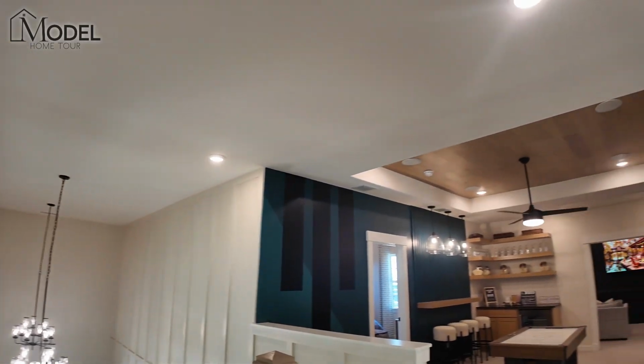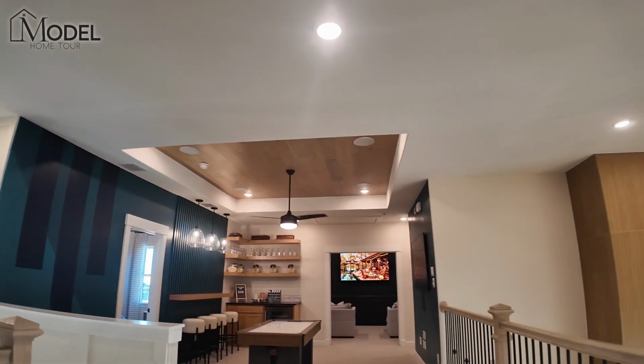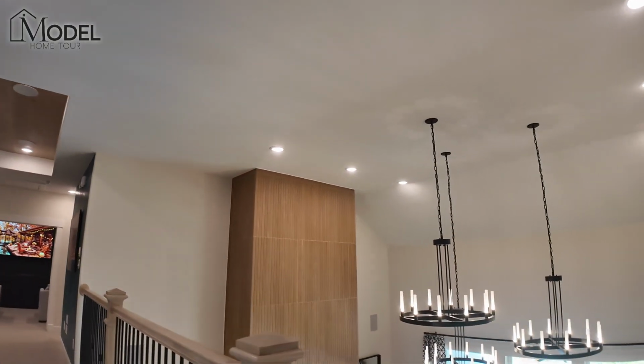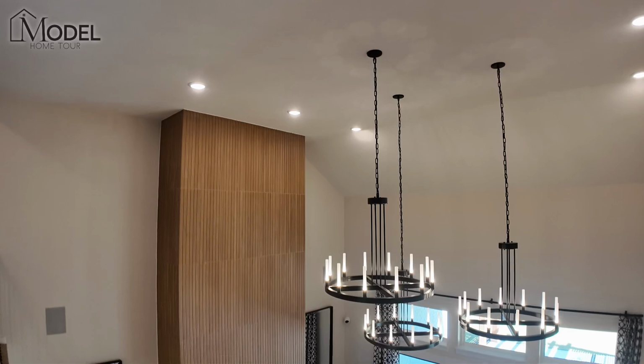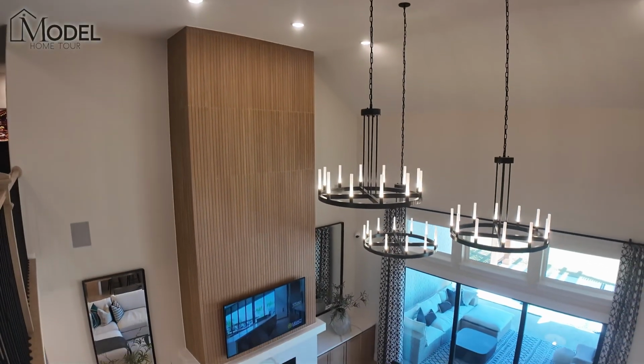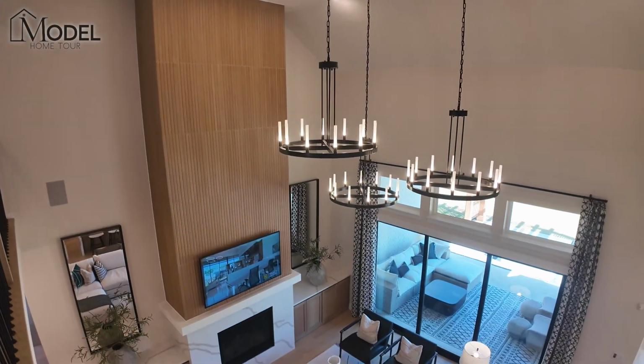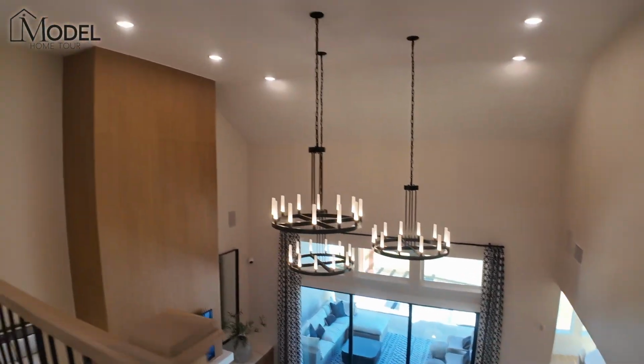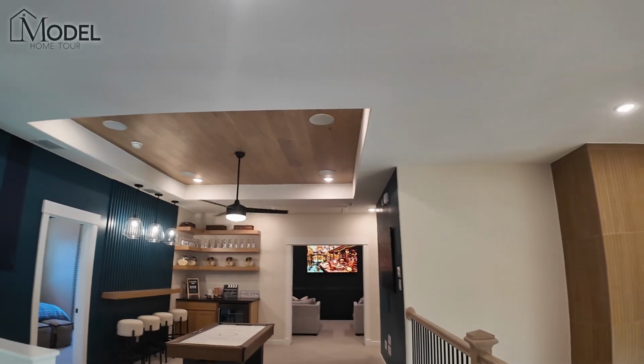And then we're in the game room. But look at this view. It's kind of like a little balcony. It's open all the way through, so you have the openness to the main entrance, as well as back open down to your family room, kitchen area. All right, we're upstairs in the game room.